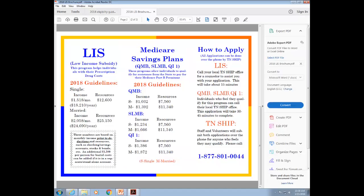And then some information on how to apply, which I believe we actually reworded. I just didn't update this particular brochure. But we always want to try and get beneficiaries to talk to SHIP about applying because it helps us with our grant funding. The LIS application, once you get the hang of it, probably online through Social Security's website, probably only takes you about 10, 15 minutes. The Medicare Savings Program application, however, is probably going to take a little bit longer because you have to write it out and you've got to fax it in.